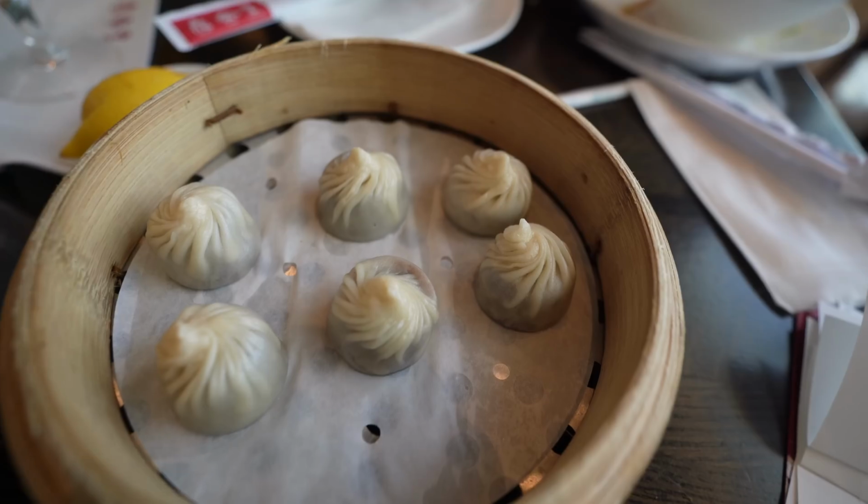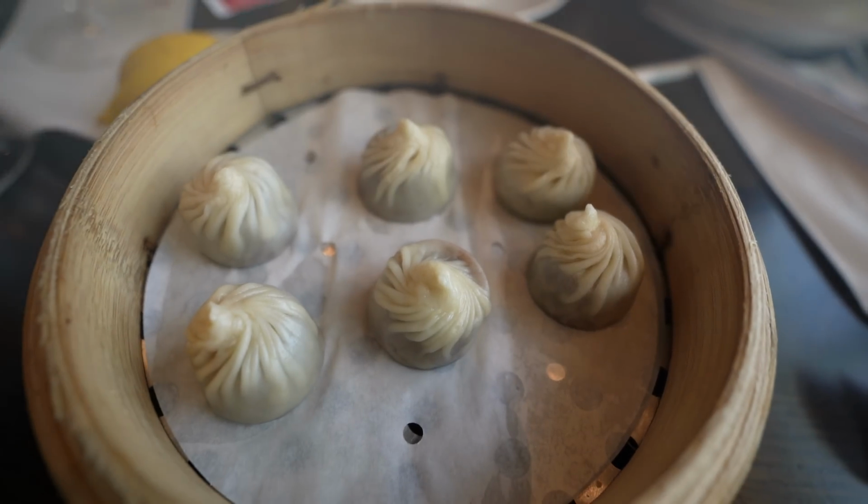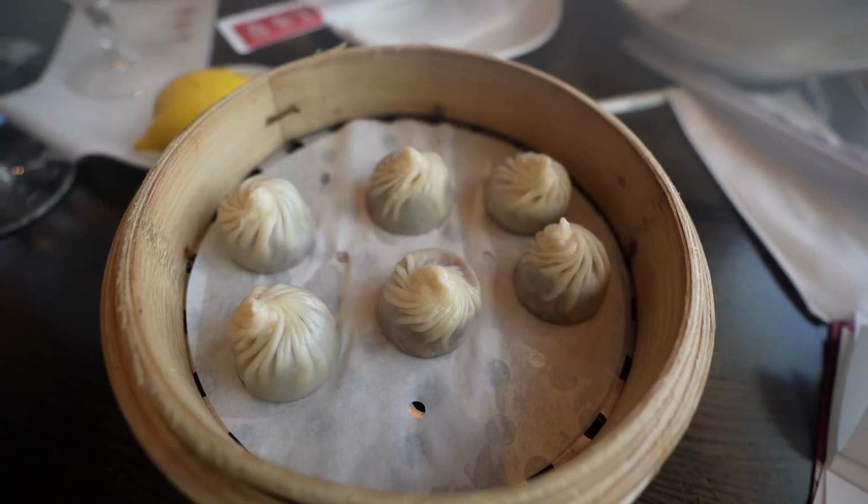Also, when eating Taiwanese or Chinese food, it's always good to have a tea. This is a passion fruit tea right here. Nice and refreshing.